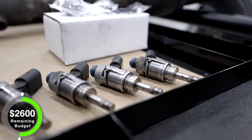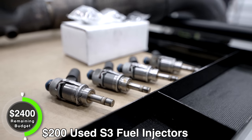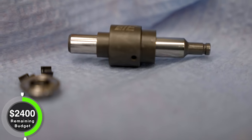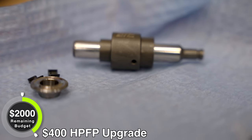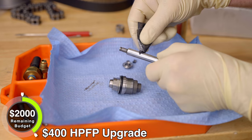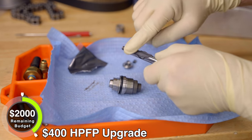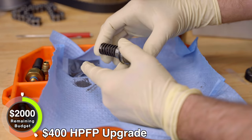We also went ahead because we had enough budget. We have Audi S3 injectors. We also got those used for $200. The only new part we have is our IE high pressure fuel pump. This upgrades the internals of the high pressure fuel pump. You have to take the pump apart and rebuild it. This is the kit to rebuild it, which, weirdly enough, they dropped the price by $100 on this like last week. Yeah, it was like $80.